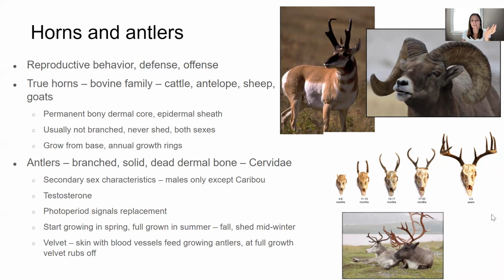So antlers are fed by the velvet and are kind of living bone for a period of time, and then when the velvet falls off, they're no longer fed with blood vessels, and so then it's dead bone, and then eventually it's shed. So this is an annual process of growing antlers, shedding antlers.